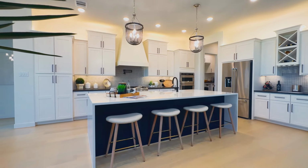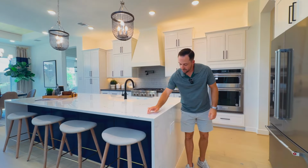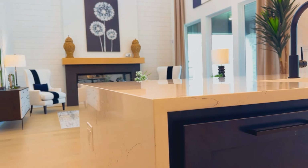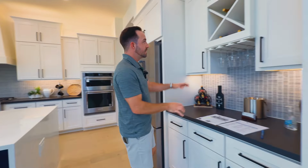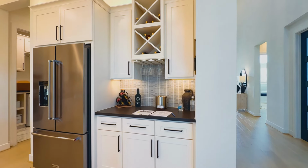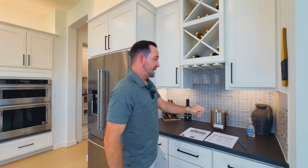Easily fits 4 massive bar stools here, but I love what they did. They did the waterfall edge here. This is a nice upgrade where they carried the countertops all the way down. And then I like this little mini bar setup here. This is an upgrade as well, but you've got your wine glasses, your wine, and then I personally like the backsplash. You know, not just the black and whites.